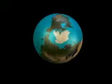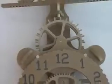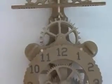Our planet, spinning on its axis, defines time. One rotation represents one day. This single rotation divides into hours, minutes, and seconds. The rotating hands of a mechanical clock bring the rotating Earth into our home, and with an ingenious use of gears, divide this motion into hours, minutes, and seconds.